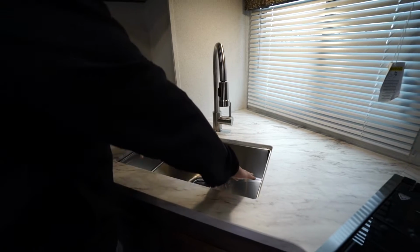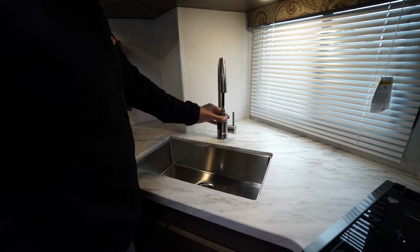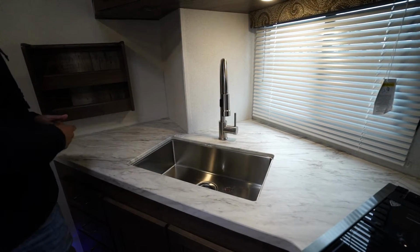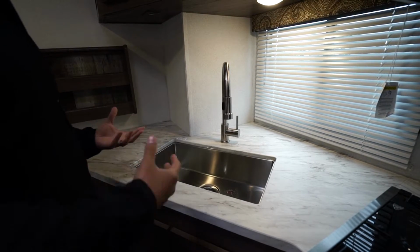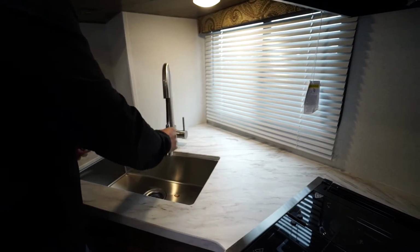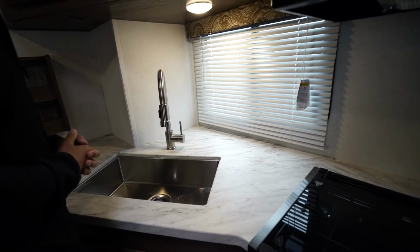Big single bowl undermount stainless steel sink in this kitchen with a high-rise pull-out faucet. It's not super common in a lighter weight RV that they have the nicer fixtures like the pull-out, but it's definitely appreciated. It's a lot easier to wash and rinse dishes. And myself, when I go camping, I'll have like a Keurig coffee maker. You can just take this, fill up your little water reservoir there. Just makes life nice and easy.